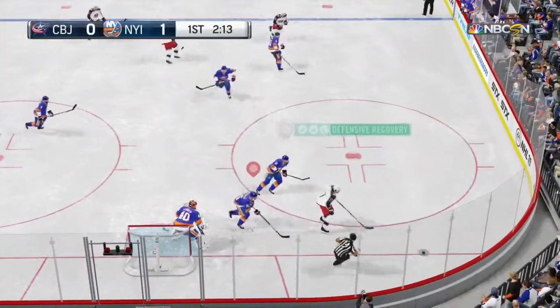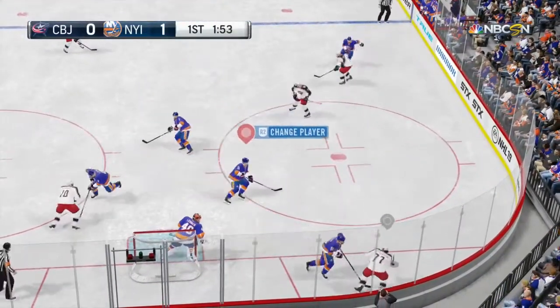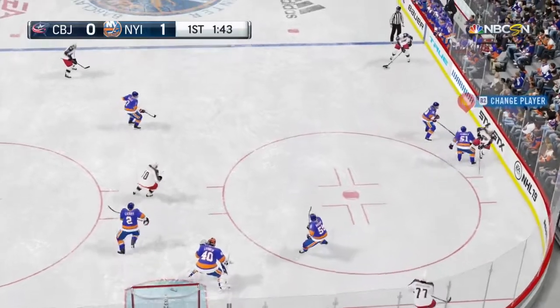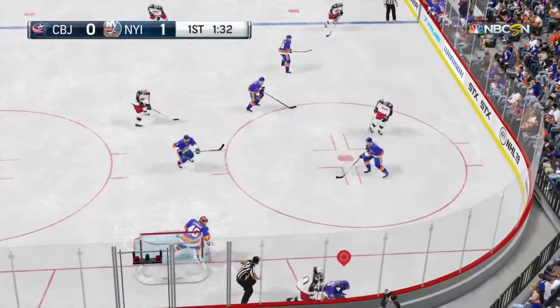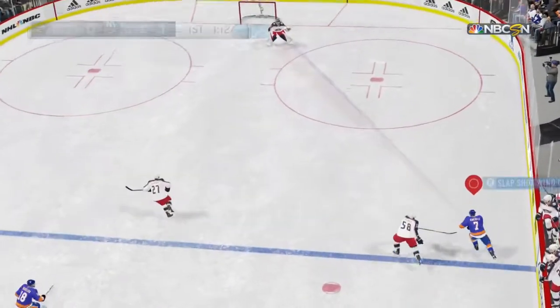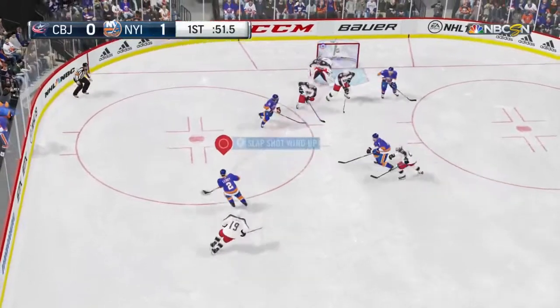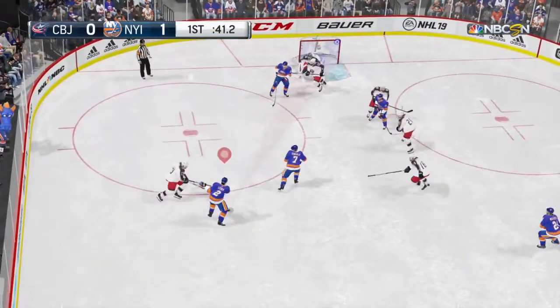Intercepted that one in an important place. I thought for sure I was still on defense. Right to the point, and he keeps it in. Terrific determination by Boychuk, and cleared. Gains that offensive line. 1 minute left, we're in the last minute. Let's see if anything happens.